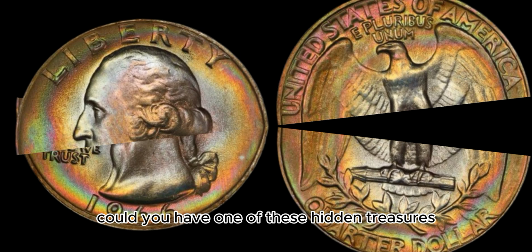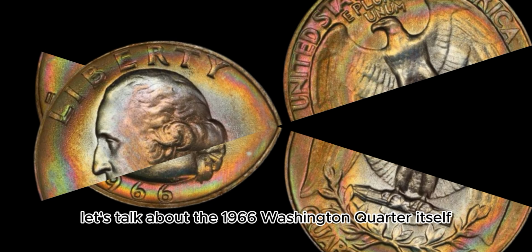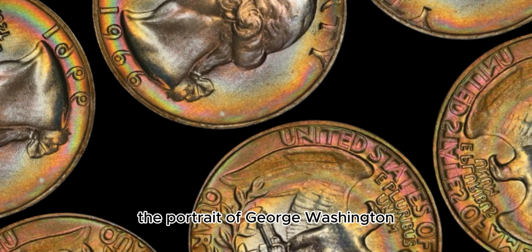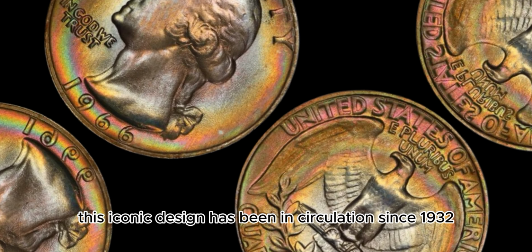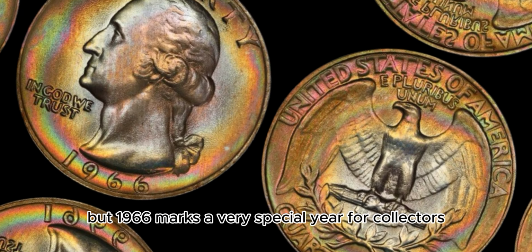Could you have one of these hidden treasures lying around? Let's find out. First, let's talk about the 1966 Washington quarter itself. It's part of the series of quarters that featured the portrait of George Washington, designed by sculptor John Flanagan. This iconic design has been in circulation since 1932, but 1966 marks a very special year for collectors.